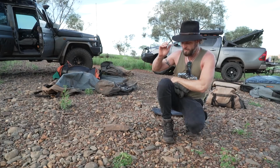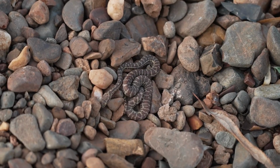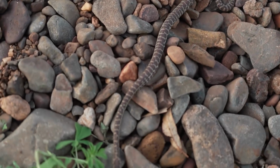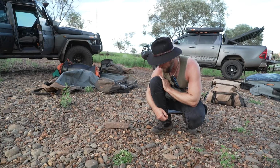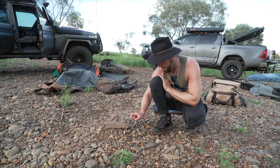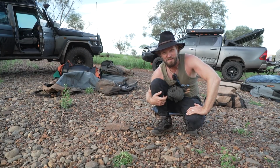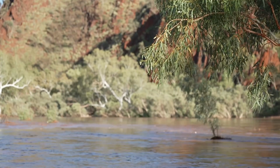One thing I want to stress here is, although we know this is a python, unless you're a snake expert, don't try and pick these guys up, because what you think might be a python may not be a python, because you may not know what you're actually looking at. But this is definitely a python, this snake here. What type of python, I'm not sure, but I can tell by the broad head and just the patterns on it that that's definitely a python. Keep packing up and see what else we find underneath our swags and our ground sheets. It's been an interesting morning, to say the least.